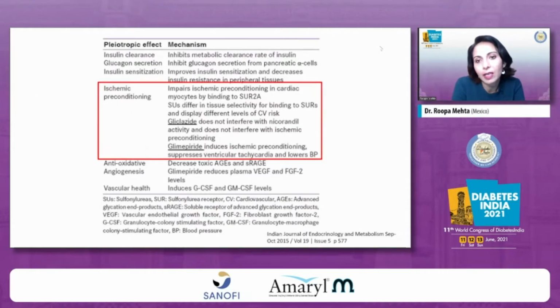This table has come from recent work, from 2015, of Sanjay Kalra and his team. I wanted to highlight this idea of ischemic preconditioning, and that, as I've already mentioned, sulfonylureas may increase the risk of losing this. However, we have to take into account that it's not all the sulfonylureas. Gliclazide, for example, does not interfere with nicorandil activity and does not interfere with ischemic preconditioning. Glimepiride as well suppresses ventricular tachycardia, lowers blood pressure, and induces ischemic preconditioning.